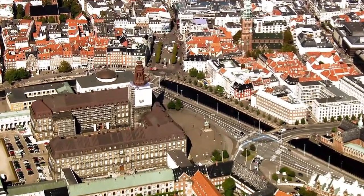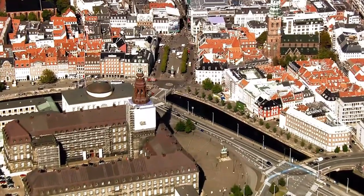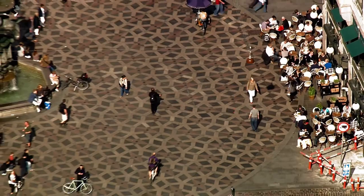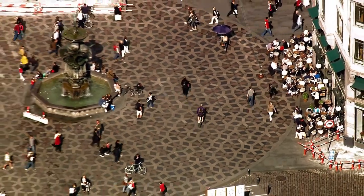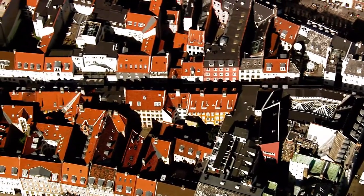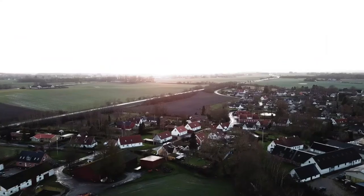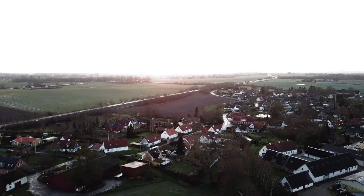Copenhagen, the capital of Denmark. Known for its architecture, bicycles and the royal family, this city is dominated by humans. But not that far away, the city turns to countryside which inhabits a large number of wild animals.